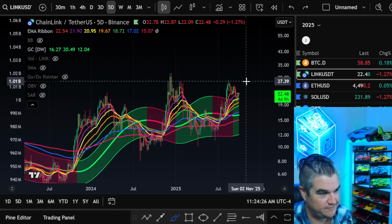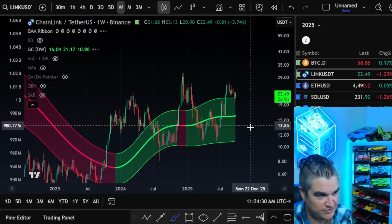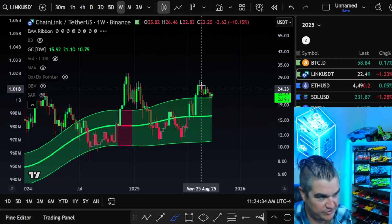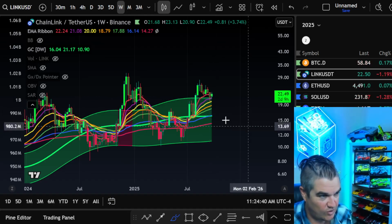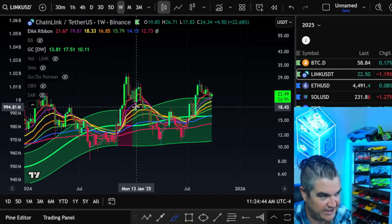Exciting times just ahead. So let's go out to the weekly. What do we need to watch for on the weekly close? Well, again, we're in bull flag formation here. Pretty great. All the while holding the top of the Gaussian channel while wicking down to the 21 EMA.